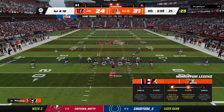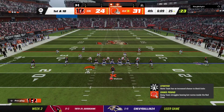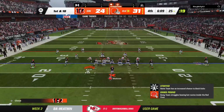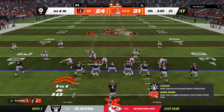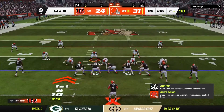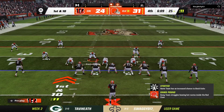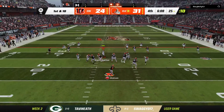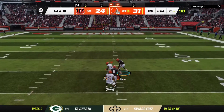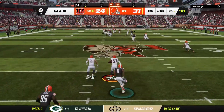The Browns drive about to get started. Their lead back down to one score after the touchdown a moment ago. First down's a must on this drive as they start out here 1st and 10. Back to throw, Watson. And look at this. They get the turnover they needed.